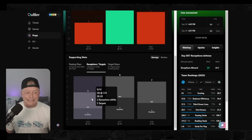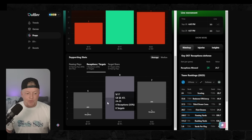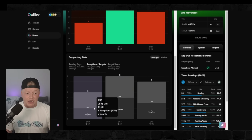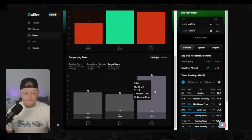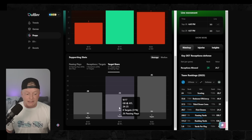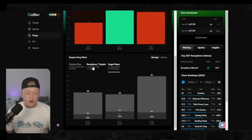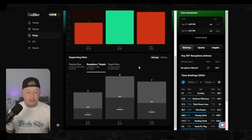But what I like is the target share here. He's averaging nearly 30% in terms of his target share. Again, 45 passing, 7 targets last week, 26 passing in week 2, 8 targets, 28 in week 1, 5 targets. And just look at his targets overall. Yes, he's dropping some of these, which I would say are drops on his end, because I just looked at it too. 90% of the balls thrown to him are considered accurate passes. But 7 targets, 8 targets, and 5 targets over these few weeks here.